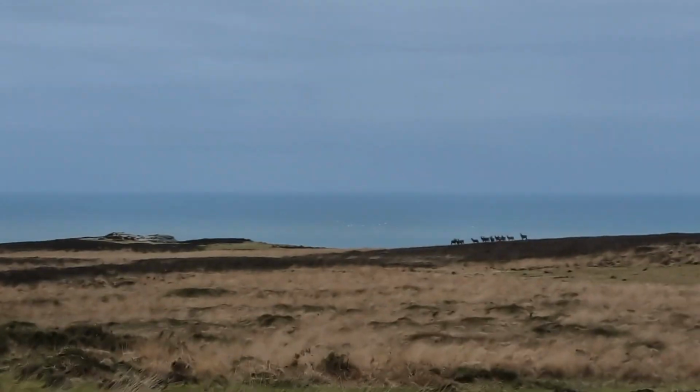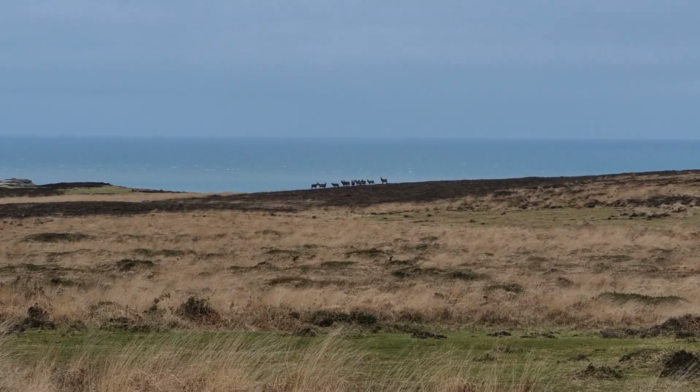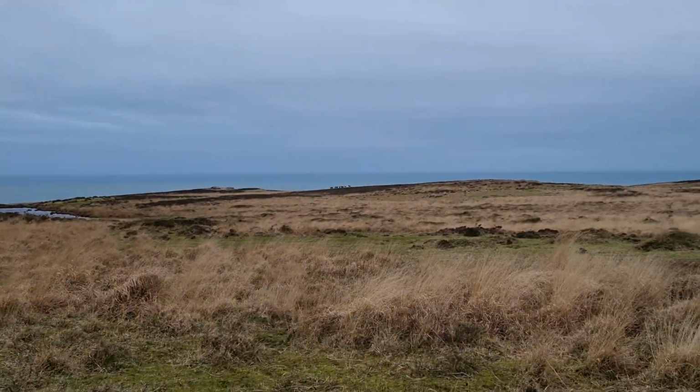So that's about as much as I can zoom in. Is that goats? Not sure. Too far away.